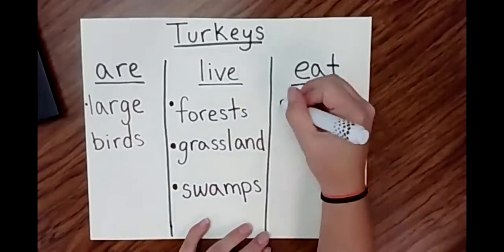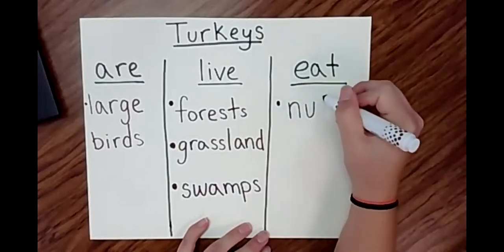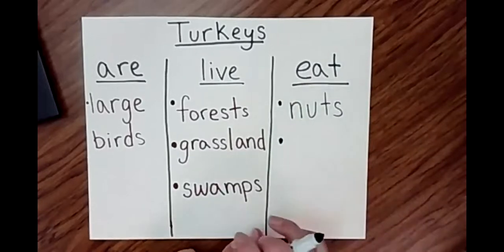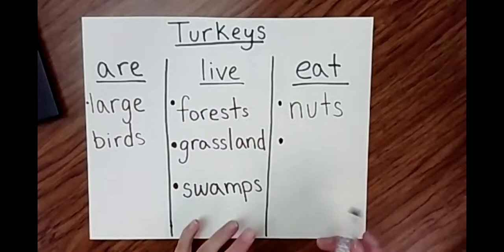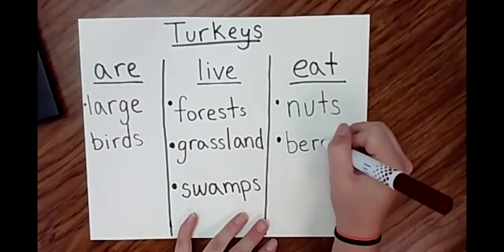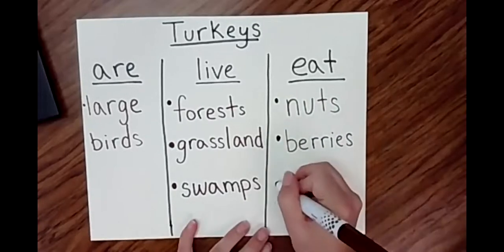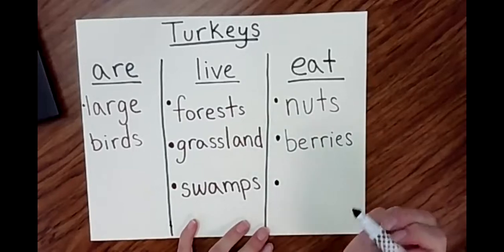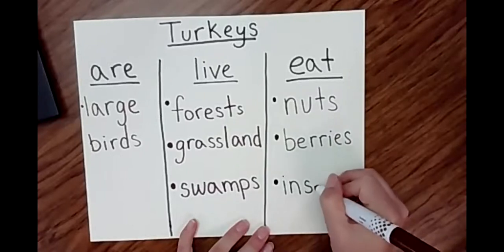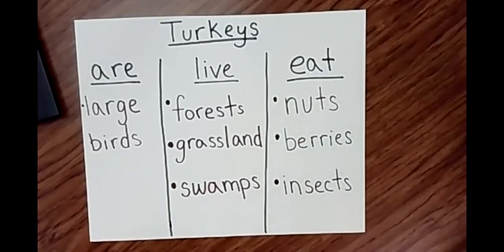Nuts. Okay, ready? I'm going to make my bullet point and write nuts. Nuts. Let's do another bullet point. What else do they eat? Berries. Two R's and I-E-S, berries. Last one, insect. More than one insect. Nice job.